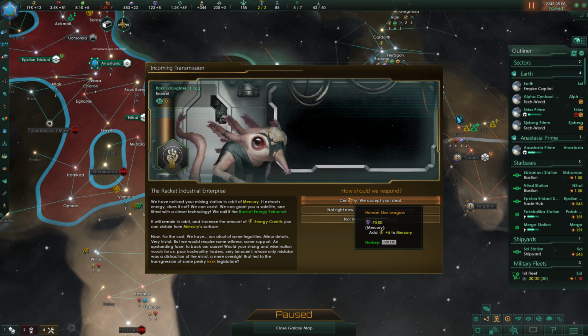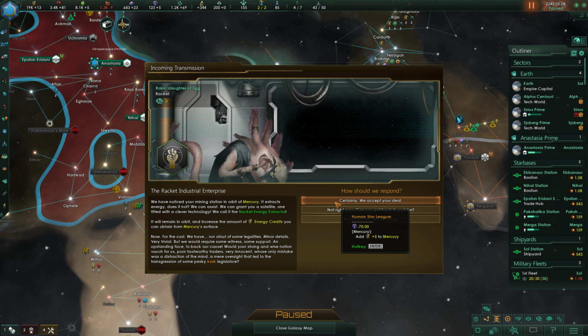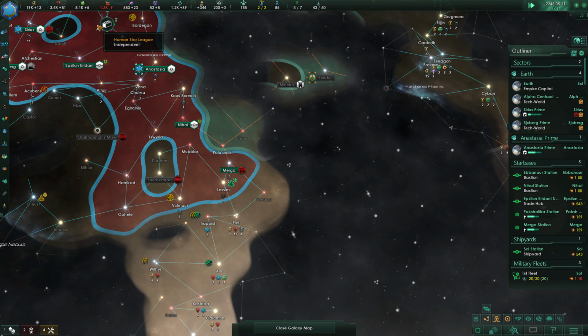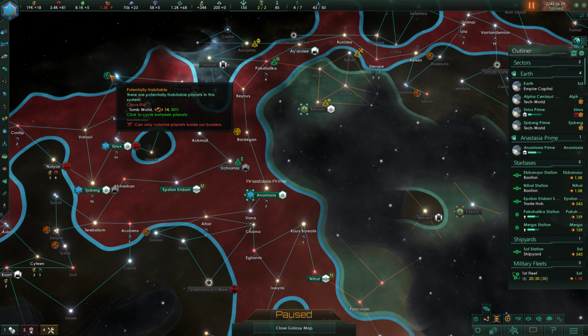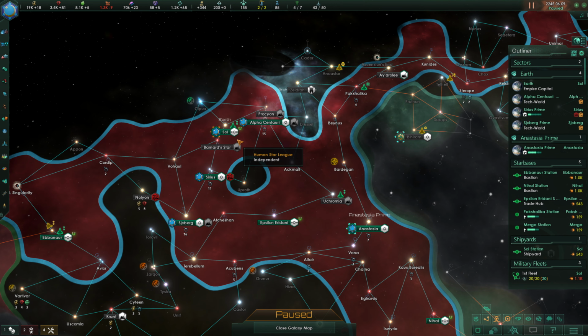70 influence for 5 energy credits per month, forever. I'm going to regret this, but I'm going to do it. Okay. Cool. So that gets us a few more energy credits flowing in. That's great. This tomb world has 80% habitability? What? Oh, for the Racket. They have a tomb world preference. That makes sense, actually.